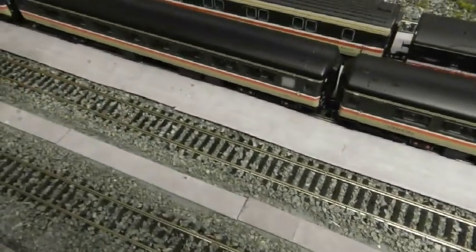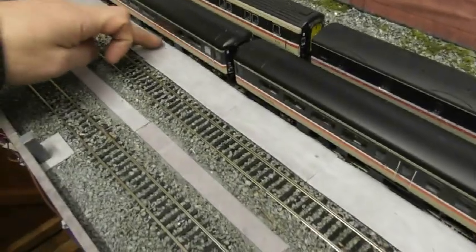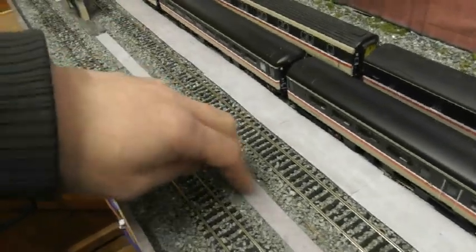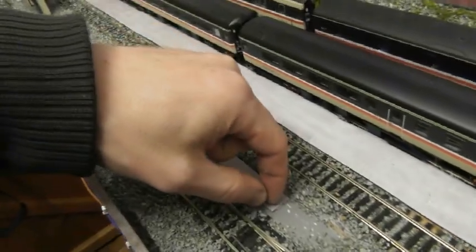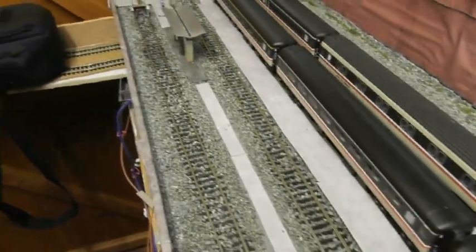I'm going to put these on the Railway Modellers Club photos and get people's thoughts and see whether I need to go and put a second layer down just to bring it up in height a bit. But they've been cut to approximately 1.5 centimetres wide. So that's what I'll be doing. I'll post photos of that on the Railway Modellers Club.